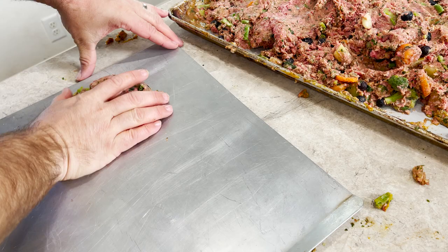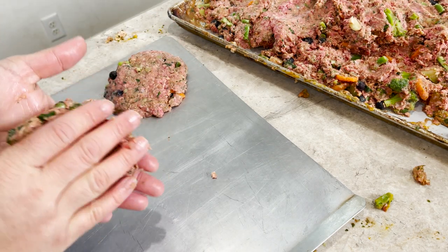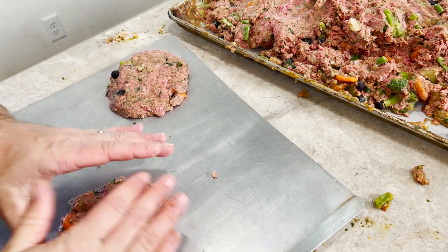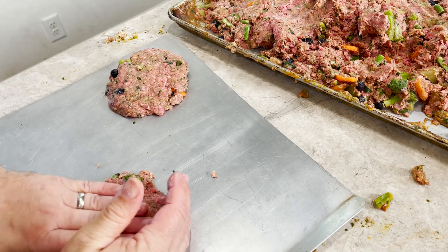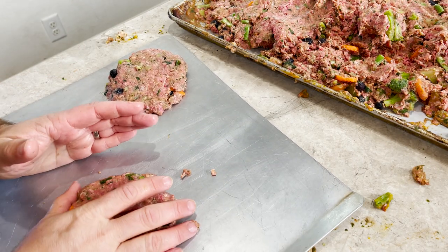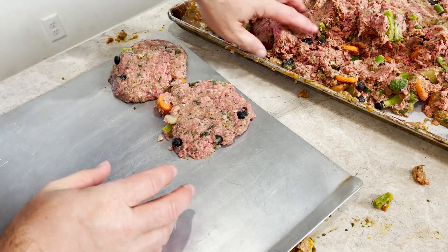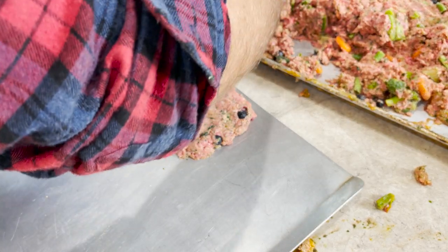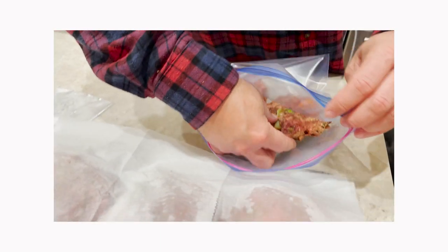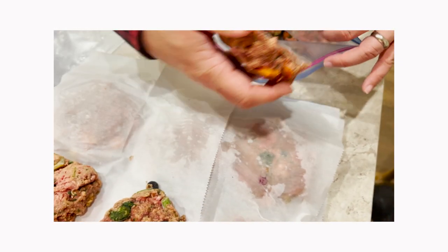The reason the hamburger patty style of doing this works so well is because it'll thaw out much faster. If you make a meatball, which is another way of doing it, it's thicker, so it's going to take longer to thaw out. Now you can give your dog these frozen, because what we're going to do is make all these patties and then put them in the freezer. That way, once they're frozen, you can take them off of the tray and put them in a bag, like a Ziploc bag for storage.